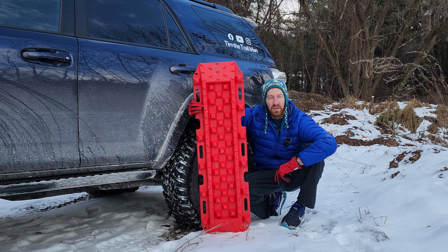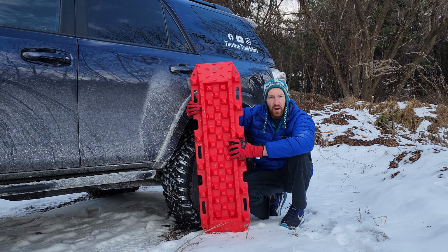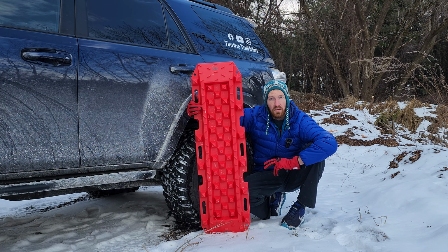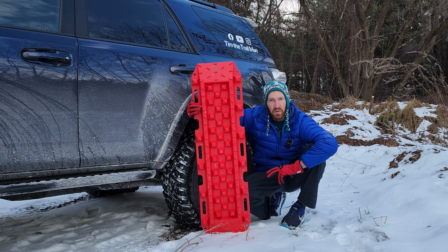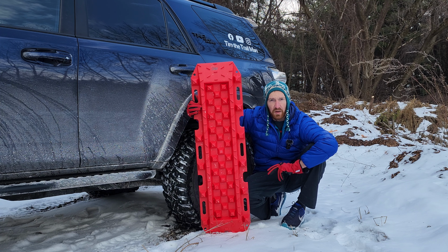There are a couple benefits to having a pair of recovery boards with you versus paying that point of entry to get a winch and a bumper. They're lightweight. They're about $100 to get for a pair. I would recommend having 2 pair. You might need 4. You might need to help someone else out. You can carry them with you all the time, just like the winch, though when you're carrying them, they only weigh a couple pounds. And that's not going to kill your fuel mileage. They're not going to take up a lot of space.